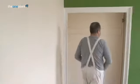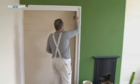Right, in this room, we're currently just finishing the decorating. As you can see, it's just a slight stage behind the previous room, but again, this is due for the carpet to start being laid tomorrow and all the vinyl prints again to start over the weekend.